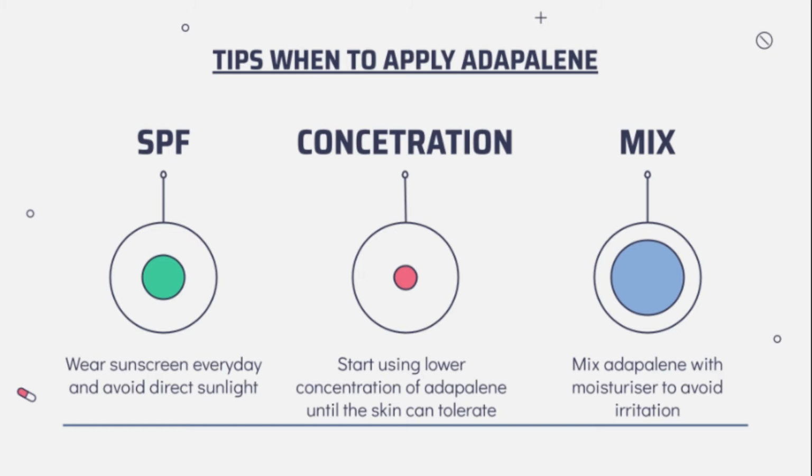Next is concentration. Start using a lower concentration of adapalene until your skin can tolerate. For example, use 0.1% adapalene up to 0.2 and then 0.5 and 1% of adapalene. This can reduce the side effects when using adapalene. Lastly, you can mix your adapalene with other emollients. You can mix adapalene with moisturizer to avoid skin irritation and also to avoid the adapalene contacting directly with your skin.